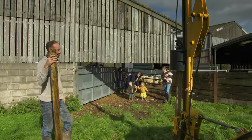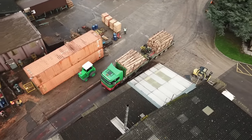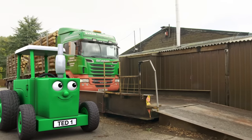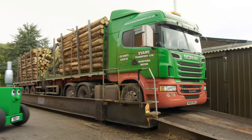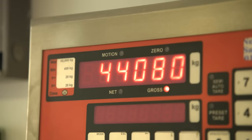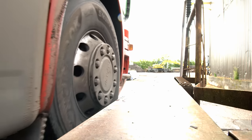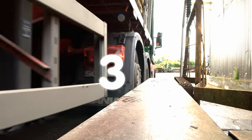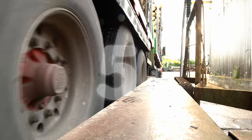I wonder what's happened to all those logs. Oh, look! They've been collected and are at the sawmill already. The lorry is full. First, it is weighed to see how many logs it is carrying. Look at the big wheels. Can you see how many there are? Let's count them. 1, 2, 3, 4, 5, 6.